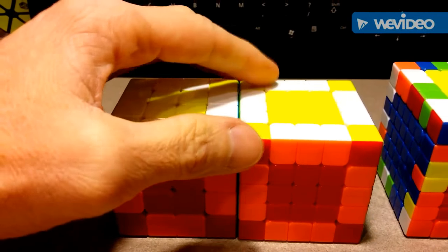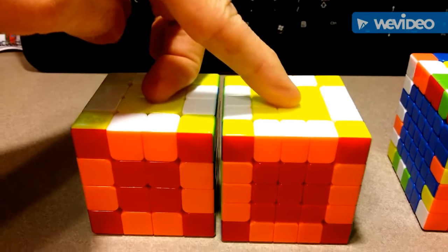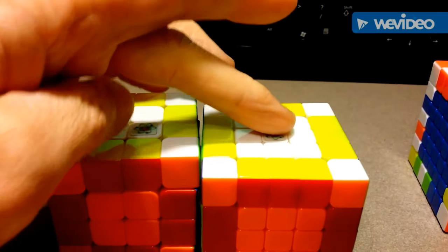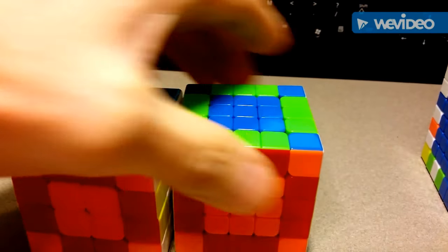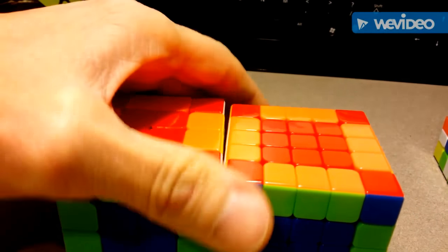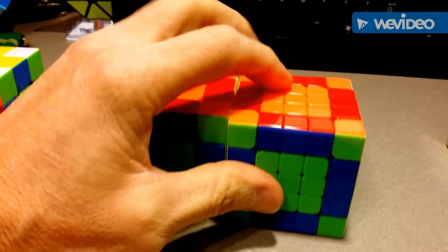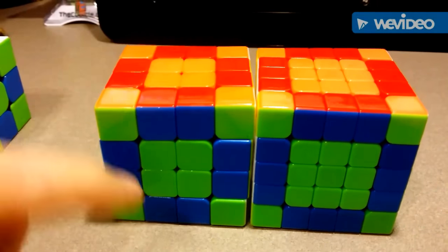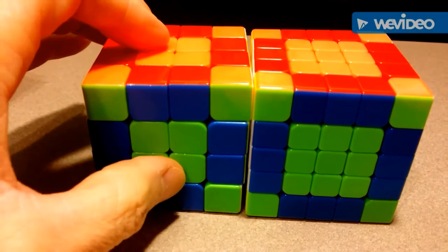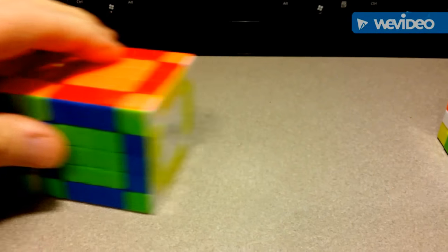So on this 4x4 and 5x5, the thought process is to solve one center, go to the opposite side, solve that one, solve another, and that would be 4. And then what you have are the 4th and 5th sides. And since you don't have anywhere else left on the cube, when you solve the 5th, you also solve the 6th. Same thing, when you solve this 5th one, you solve this 6th one.